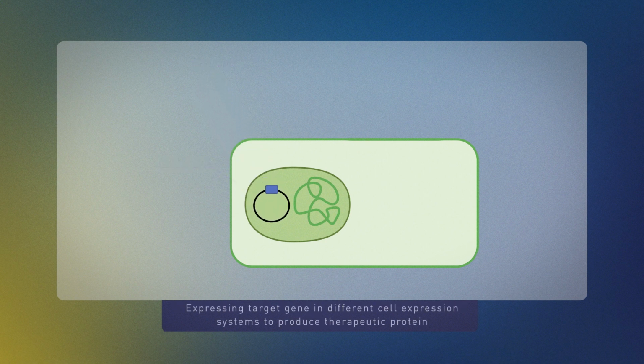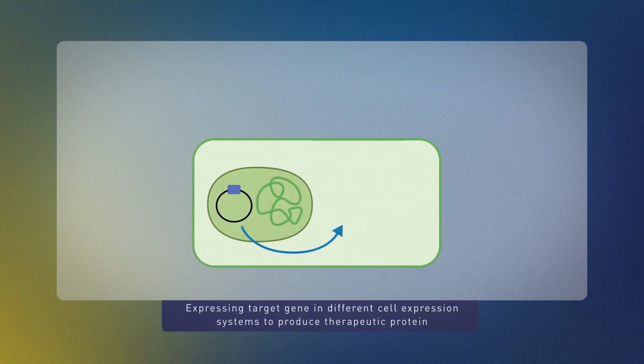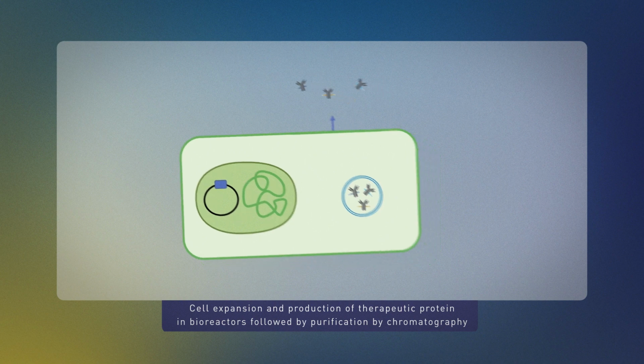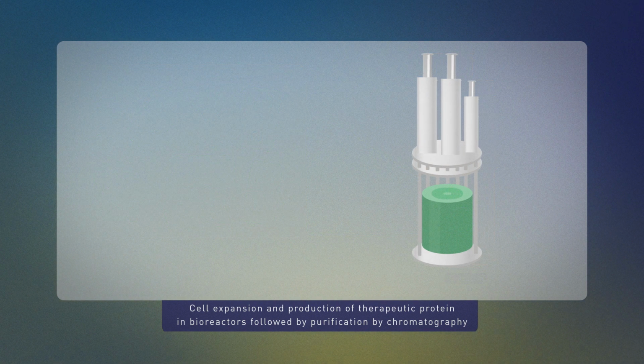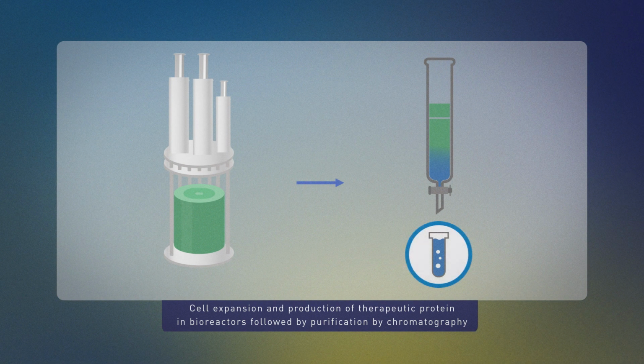First, a piece of DNA is inserted into a living cell, which then instructs the cell to produce a specific molecule, such as a protein, like a monoclonal antibody. Cells grow in a bioreactor. The specific molecule is secreted into the culture medium, is purified through filtration and chromatographic techniques, and filled into single containers for use, becoming the biological product.